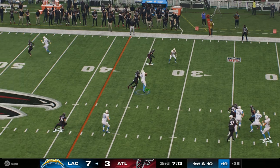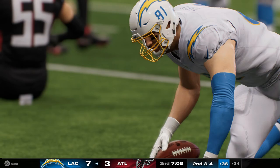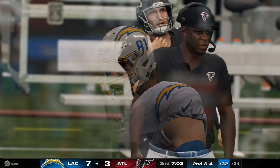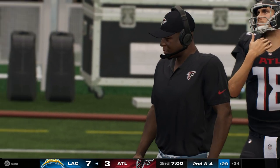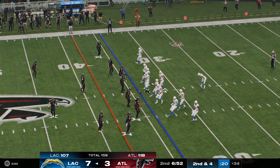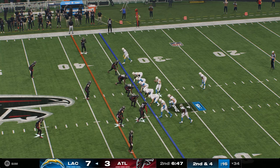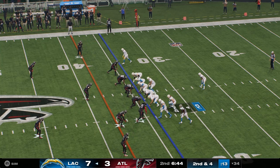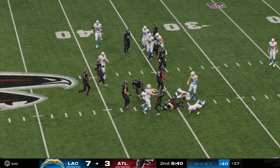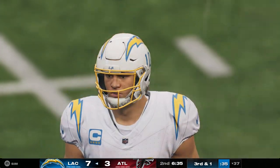Shotgun now for Herbert. There's his tight end, Disley. And he's brought down after a gain of 6 on first down. They'll work now on 2nd and 4. On the ground, here's Dobbins. He'll take this ahead. It's a pickup of 3. Caden Ellis in on that stop.